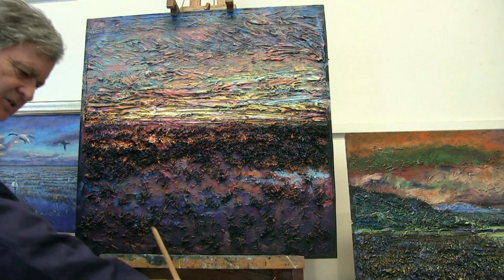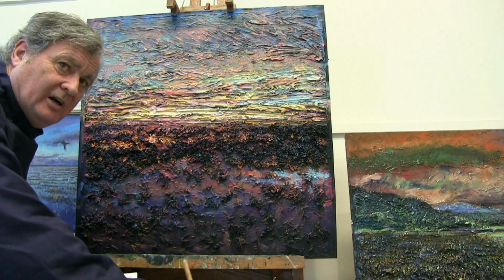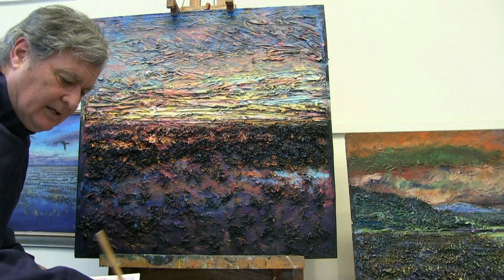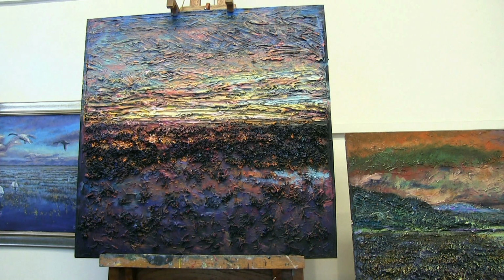Okay, we'll let that dry for just a couple of seconds. Now, oil paints, you need to let it dry for weeks, really, and sometimes months, depending how thick the paint is. But I have found that with acrylics, because you're not painting so thickly, we can generally, especially with a water-based varnish like this, wherever it's gone.